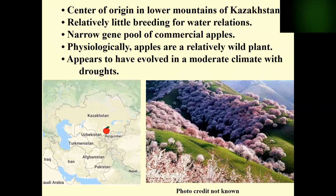The apple, of course, you're all familiar with domestic apples in general, but they actually have the center of origin in the lower mountains in Kazakhstan, the Tian Shan mountains, and this is actually a picture of apple forests in Kazakhstan, where the primary trees are all apples. And so the commercial varieties came from there.